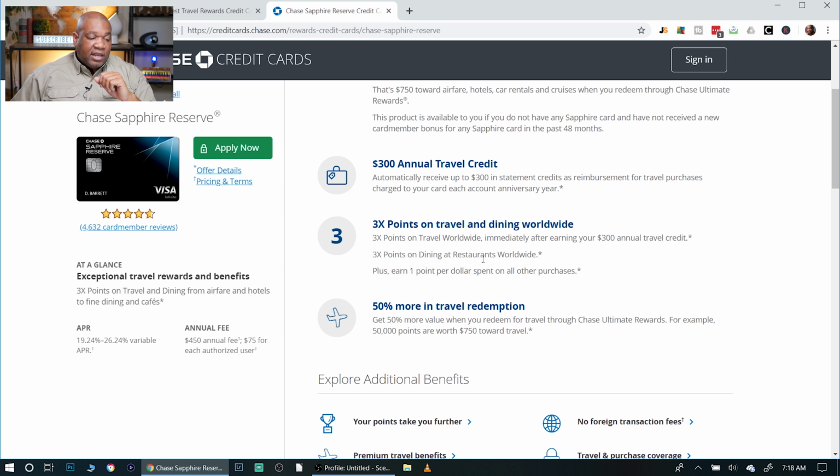Now you notice it does say worldwide. It says worldwide because not all cards give you the maximum earn possibility. Let's say the Amex Gold is a good example. It's US only. So if I want to go to a grocery store and I use this card, I'm going to get 4x points at grocery stores in the US only. So if I'm outside of the US, I'm not going to get 4x points.